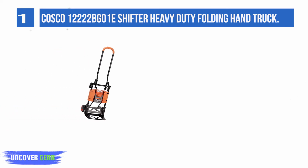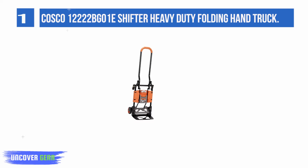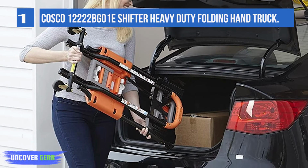The Shifter easily converts from its flat storage position to a 2-wheel upright hand truck or 4-wheel cart with no pins or tools. The flat folding design makes it easy to store in a closet, the garage, or even the trunk of your car.